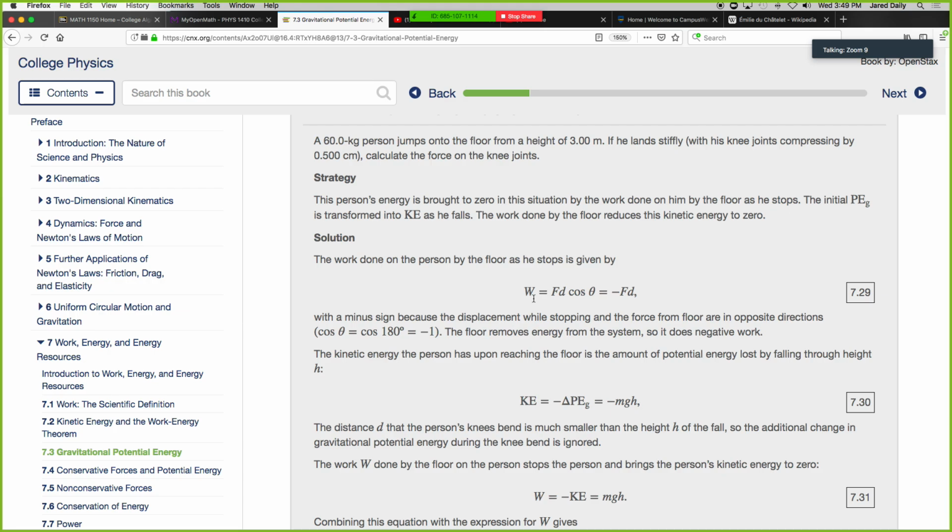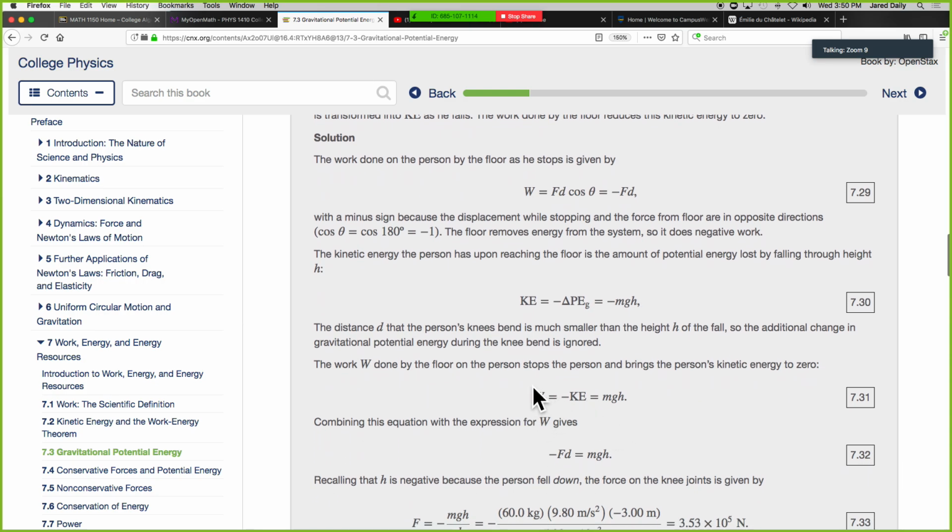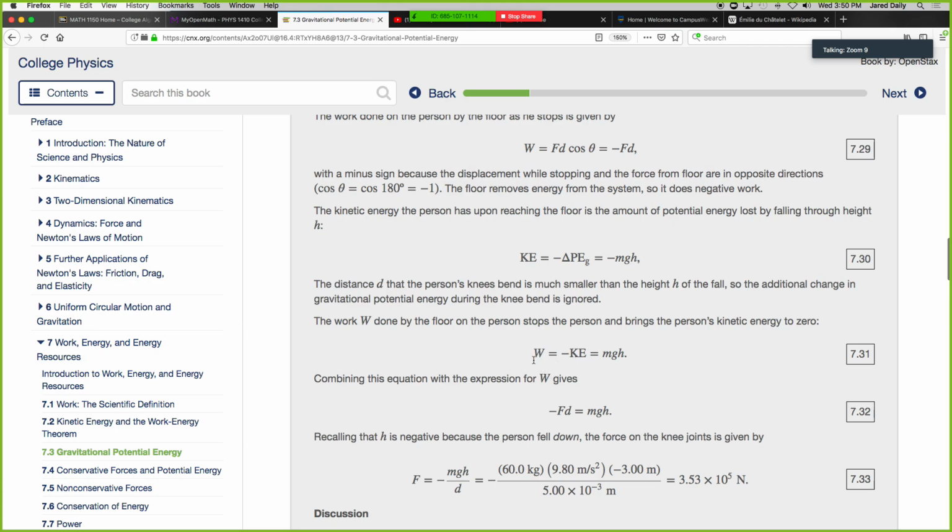And this is why at this point they say that the kinetic energy at the bottom of the jump is equal to the negative of the change of potential energy, which is negative mgh, and that the work that has to be done, which is going to be equal to the negative of the kinetic energy, is going to then equal the mgh, because negative mgh equals the kinetic energy. So in the end, you get the work done by your knees is equal to the amount of potential energy that was put into the person as they climbed up to the top, to the 3 meter where they jumped off from.